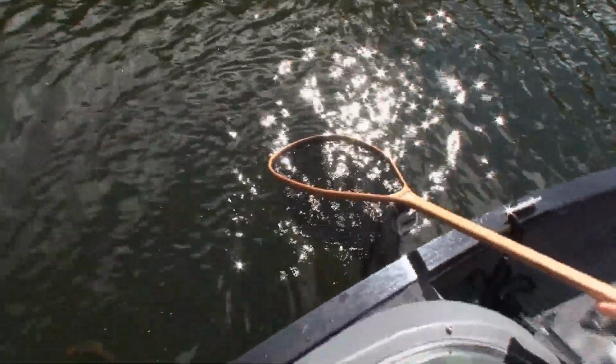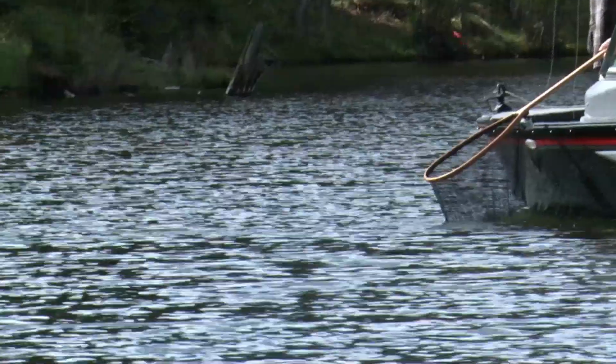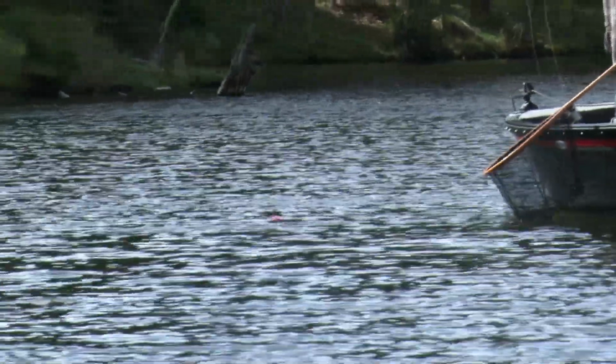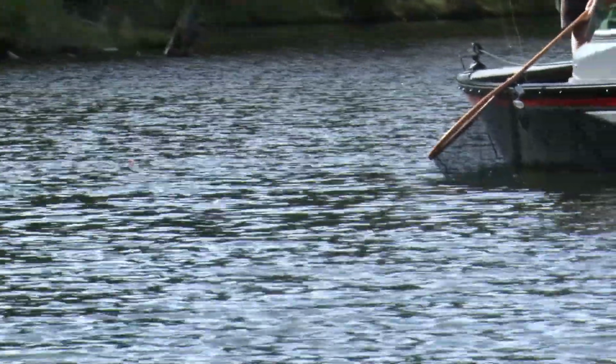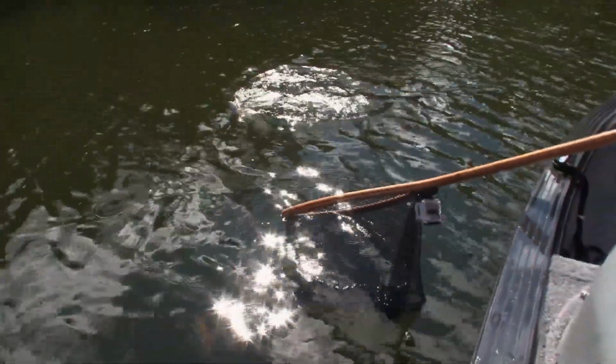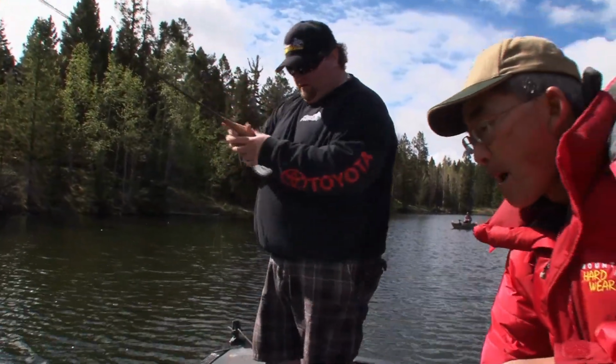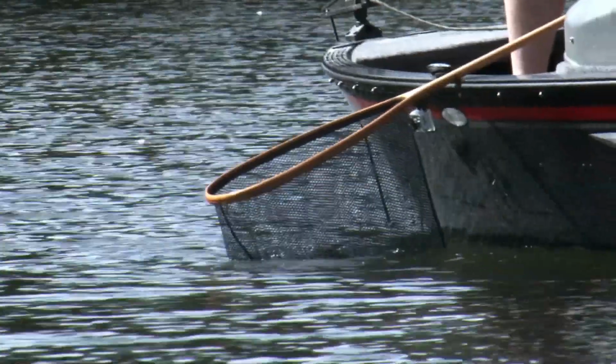Okay, ready, Brian? Here he comes up. He's got lots of fight left in him. We're fishing mid-May here. Very beautiful. Well, that's not as big as I thought he was. Sure felt like it though. These 5-weight rods are great. I'm just gonna clean the deck here.